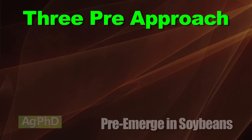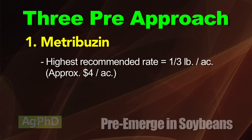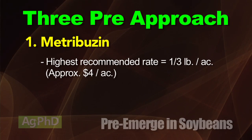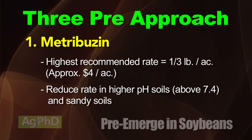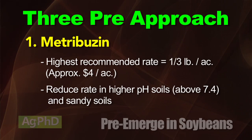Okay, let's talk about the program. So what we'd recommend is put down metribuzin. The highest rate we want you to use is 1/3 of a pound. That costs $4. But if you've got high pH soil or sandy ground, then use a lower rate, 1/6 of a pound, 1/8 of a pound, 1/10 of a pound. Doesn't cost very much money.